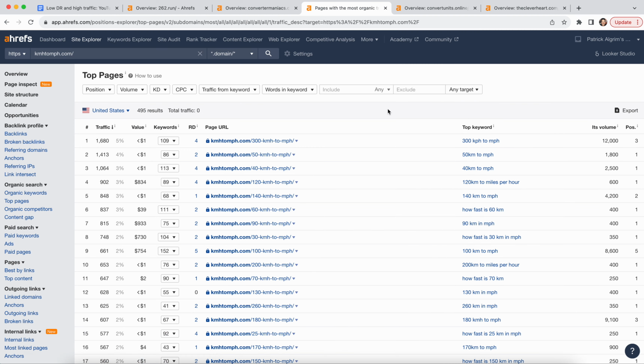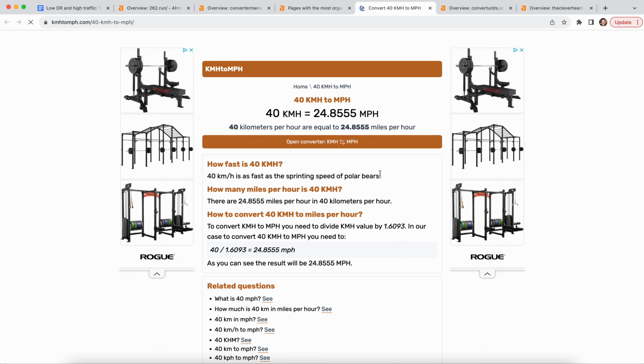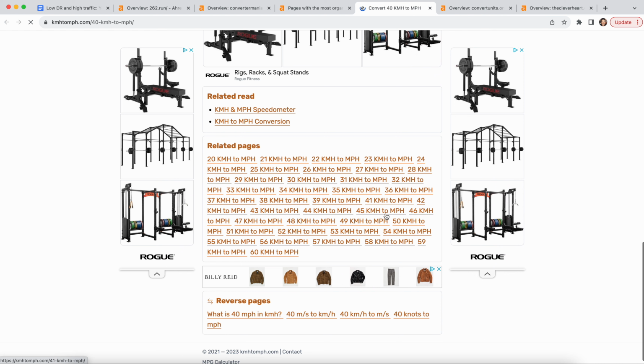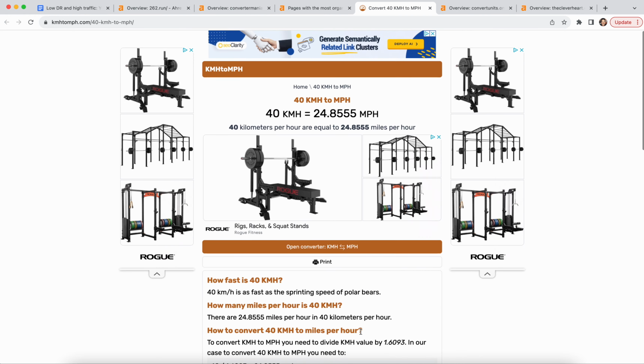So this would be kilometers and miles per hour, and I think that's pretty cool too. So here's 40 kilometers to miles per hour, and this is what it looks like. You can see, I mean, it's pretty straightforward. Now, in terms of this being a valuable resource, like, yeah, this is definitely a valuable resource, and they put some money into this. This is not super easy to do.